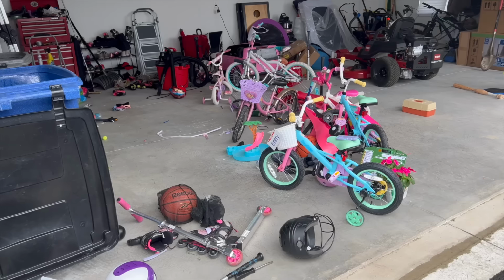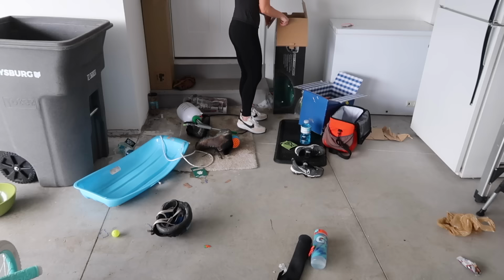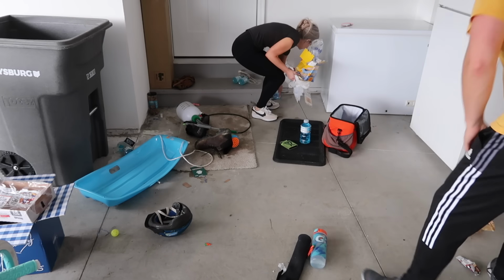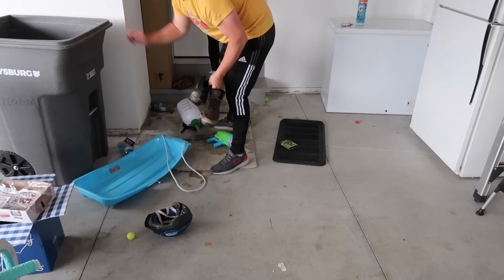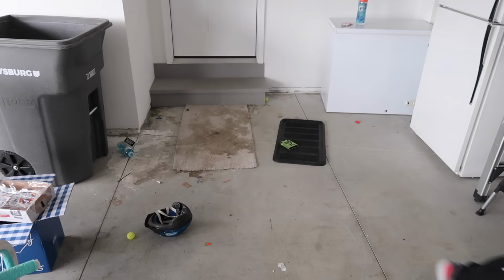So it's time to get started in the garage. Mike was already out here putting stuff together. We were doing this before the big organization project the next day. But like I said, this is a t-shirt that I was able to pair with jeans and go to coffee, but then also put on some leggings and wear outside to clean my garage.